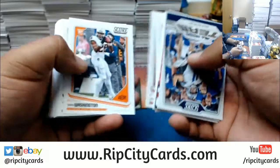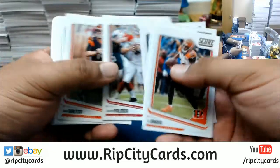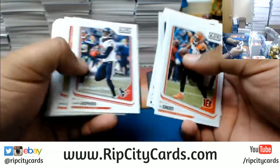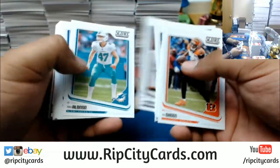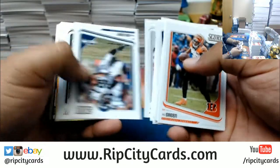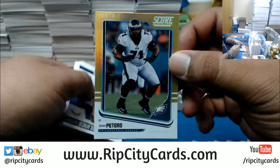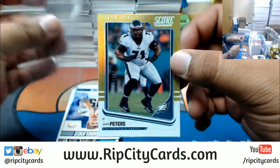This is my second to last eBay break here. I've actually gone through them pretty quickly. First four breaks we did are pretty quick. And then came Score Football and was like, okay, we're going to slow you down. Jason Peters to 50, Eagles.